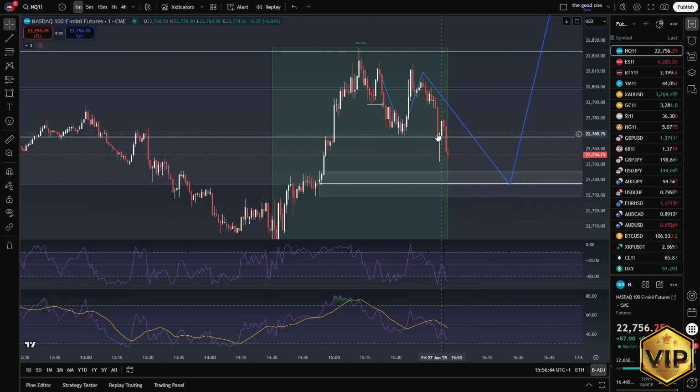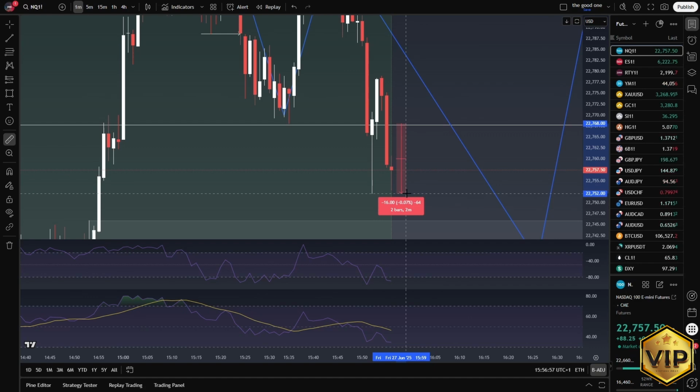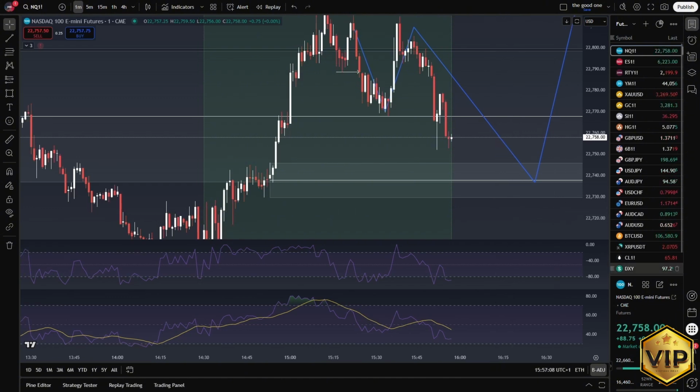I was tempted to hold a little bit longer and see if we tap into this, which I'm a little bit sad that I didn't. But at the end of the day, it's only an extra, from the lowest point, 16 points right now. So it's not too bad. But it's another 1% added for the week. Well, just shy of 1%.